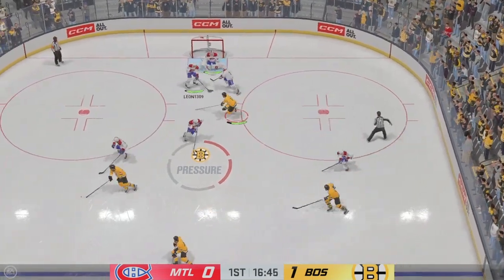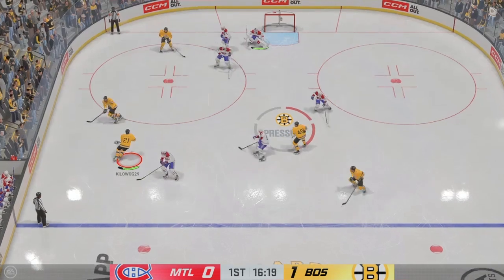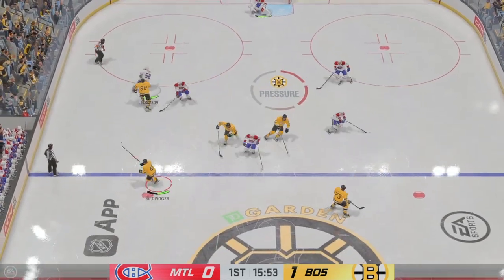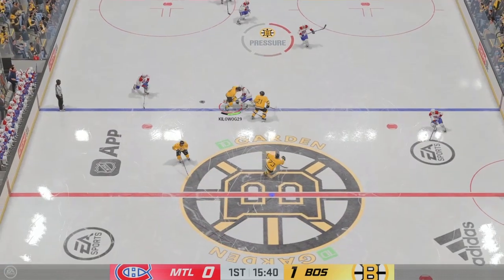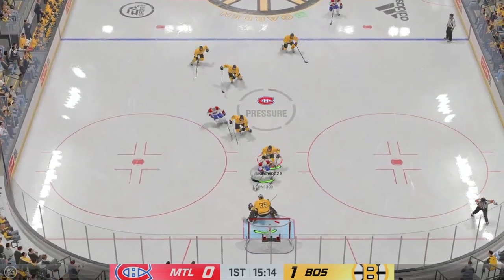Montreal's won the defensive zone draw. Matheson's got it in the defensive end. And that's broken up. Passes on over to Matheson. Puck grabbed by Anderson. He's got a step.